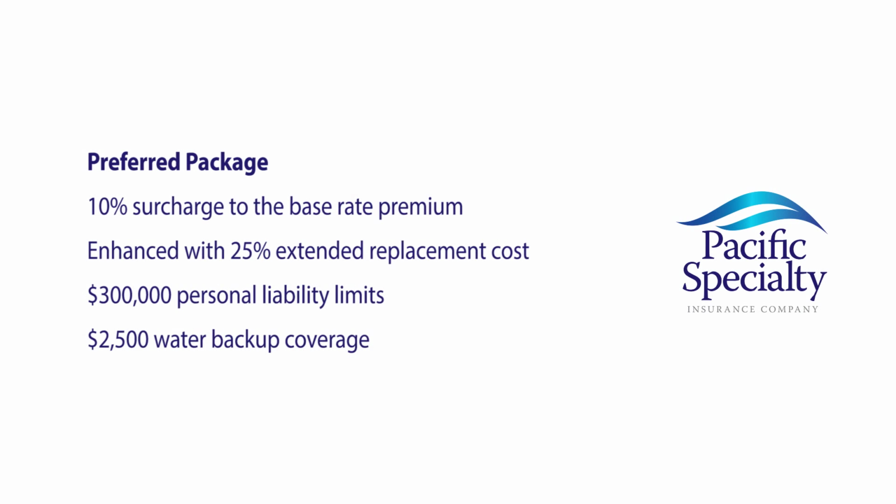Another great option we offer on the preferred tier is the preferred package. For a 10% surcharge to the base rate premium, the policy will be enhanced with 25% extended replacement costs, $300,000 of personal liability limits, and $2,500 of water backup coverage. Keep in mind, adding the preferred package is considerably less expensive than adding these coverages separately. Value is certainly important to insureds.